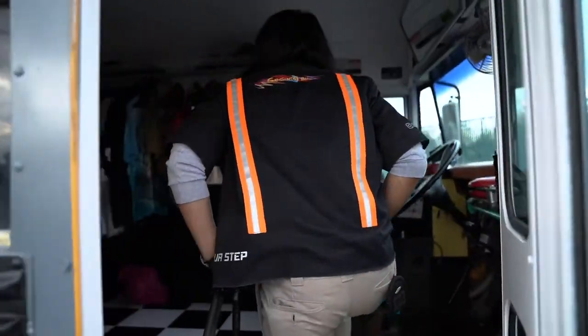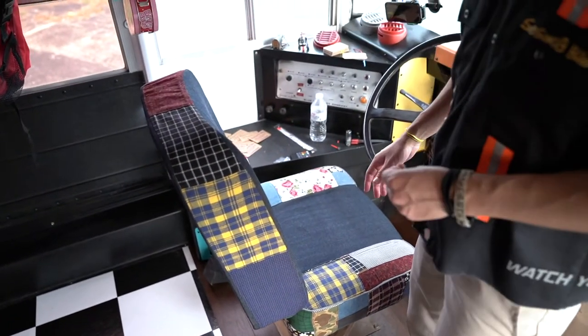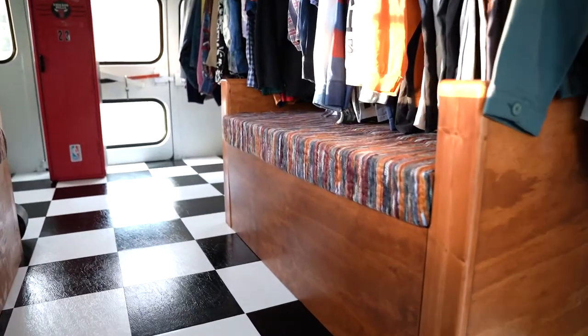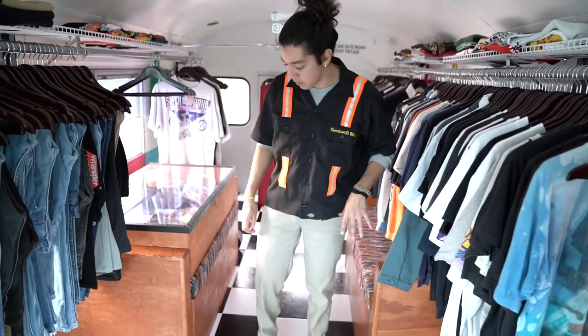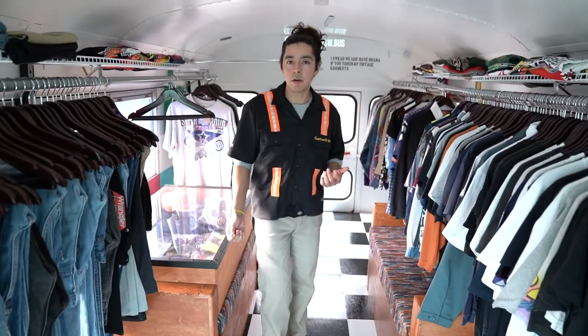Just to give you a little tour of the bus, I actually made the seat cover for this from some scrap pieces I had left over. Here we have the two couches for lounging, for whenever I'm parked and not actually sailing. Me and my stepdad made both of these. He made this one, and then he taught me how to make that one, and I made this one. So it's been a learning process throughout the whole thing.